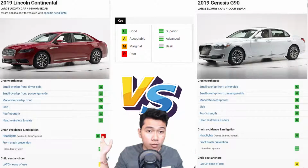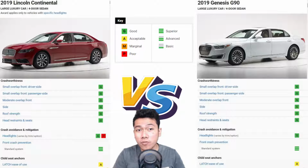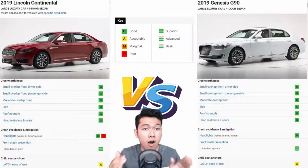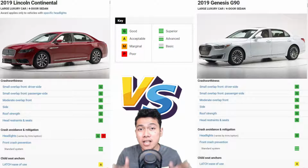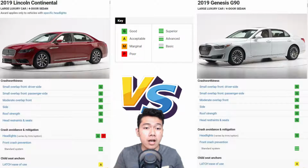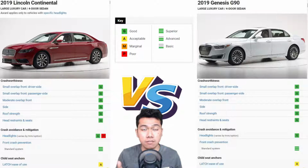As you can see here folks, both of these cars perform really well, maybe even perfect, in every section of crashworthiness and crash avoidance and mitigation, except maybe on the child seat anchors. But let's be honest folks, nobody is going to plan to put a child seat anchor on the back of a Lincoln Continental or a G90. It's just how it is.